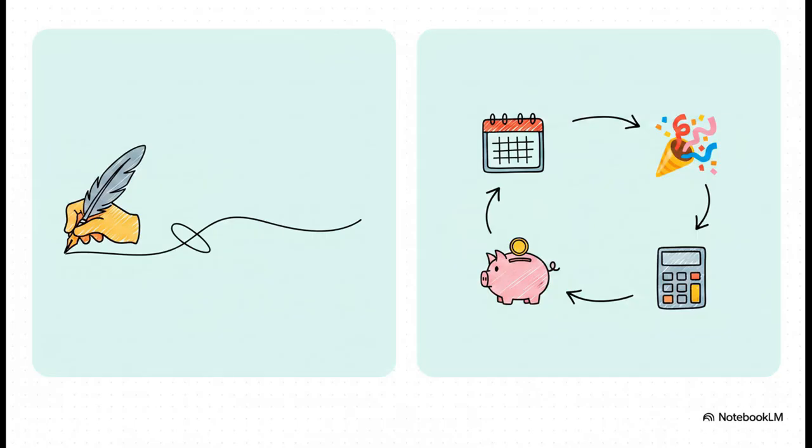Okay, let's really break this down. On one side, you have a simple task like asking AI to write a poem. It's creative, it's fun, but it's pretty straightforward. Now look at the other side. Planning a party on a tight budget. Whoa, that takes logic, some serious planning, and you have to think things through step by step. And that is where AI can be an absolute game changer, but only if you know the right way to ask.